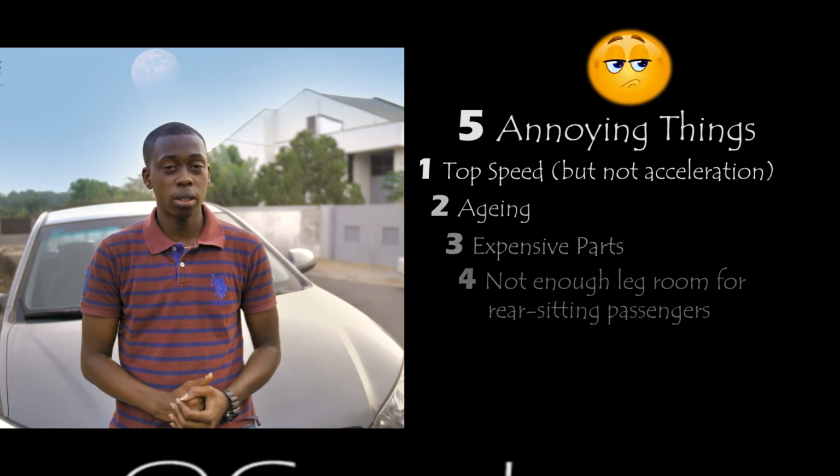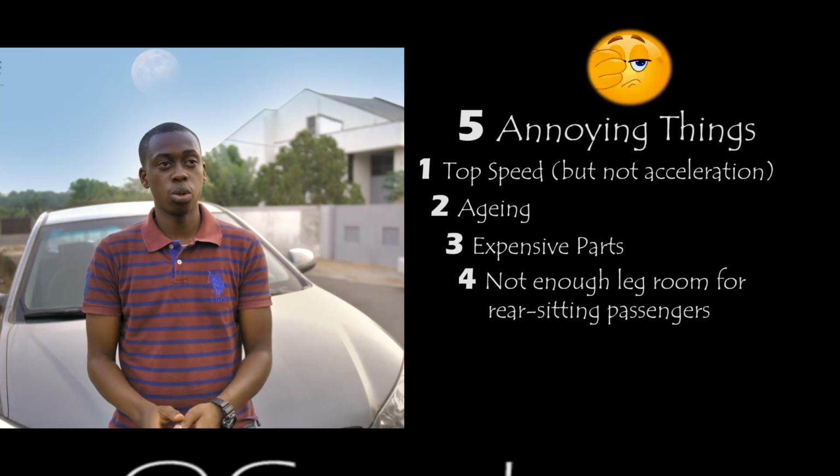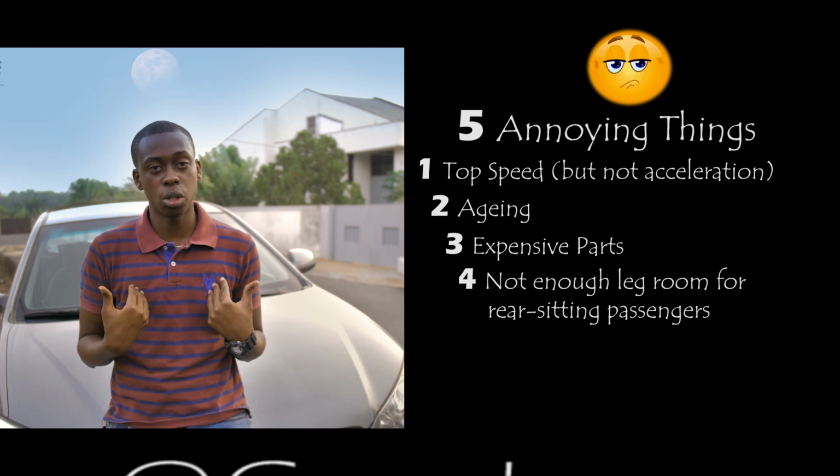So the 4th annoying thing about this is that it's a sedan, not a saloon. So that means I like to drive stretching my legs, for instance, and I'm just 5'9" roughly in height. So once I push the seats to the back, whoever is sitting behind me wouldn't have enough leg room. So that can be very annoying, especially if you have to drive it on long distances.